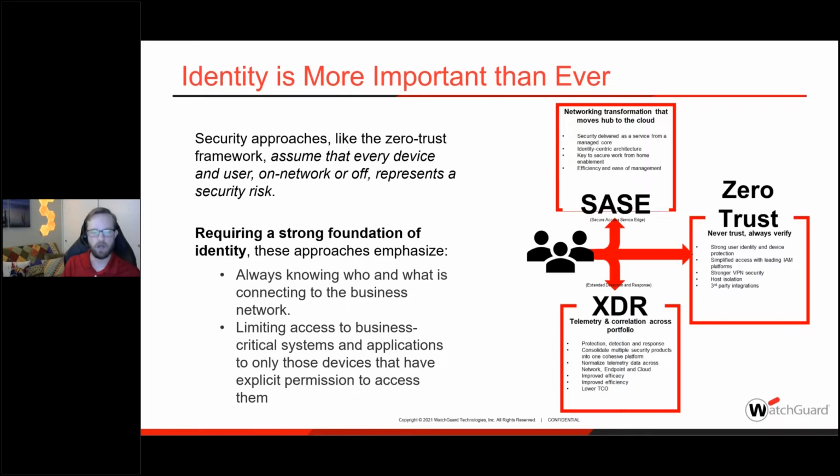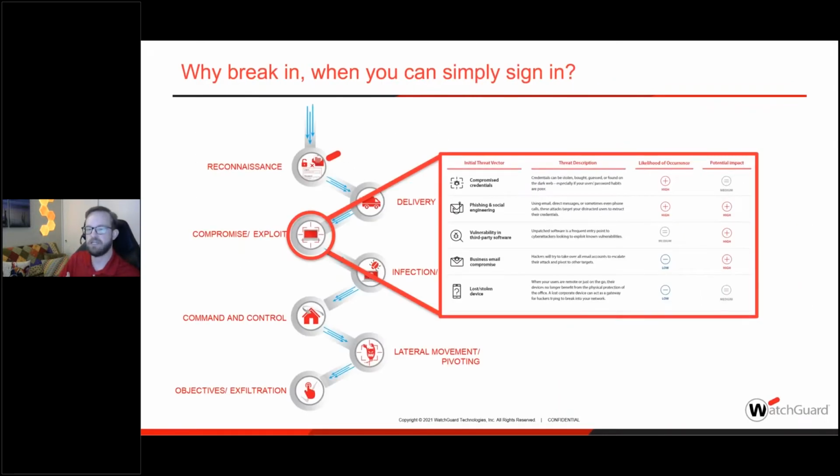And so as we talk about network security, how we integrate user identity, and how we can make user identity more useful and functional and persistent is an important part of how firewalls need to evolve as we go forward. One of the reasons this is the case is because of phishing attacks and credential theft. Essentially what they allow you to do is skip right into the environment. You don't have to hack in, you don't have to break in, you simply sign in using credentials that you've already stolen, right?